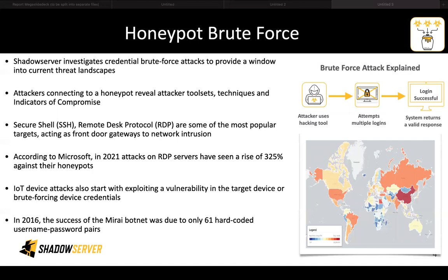Secure Shell, SSH, and Remote Desktop Protocol, RDP, are some of the most popular targets, acting as front door gateways to network intrusion. According to Microsoft, in 2021, attacks on RDP servers saw a 325% rise against their honeypots. Such a rise in RDP attacks could be indicative of the increase in remote home working as a result of the pandemic.